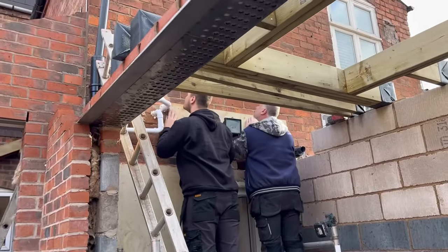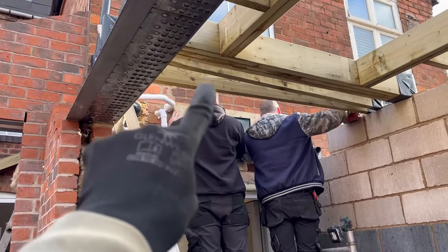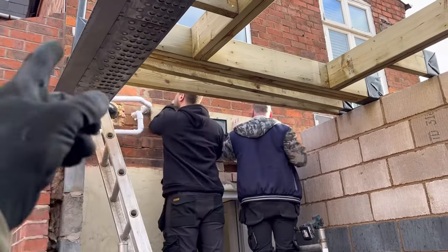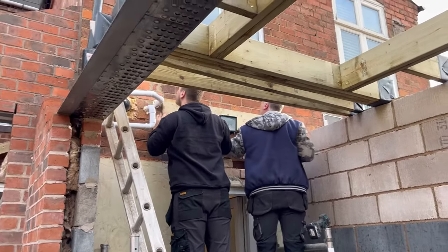I'm just going to do the timber on the wall there, and then we can get these remaining two rafters in, because at the minute, if we didn't, that would be in the way. They wouldn't be able to stand there. That gap, it wouldn't be there. So they're just doing that.